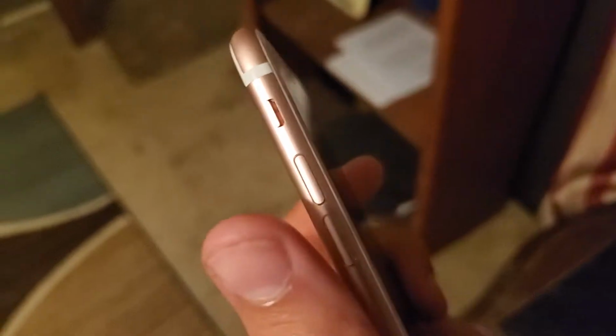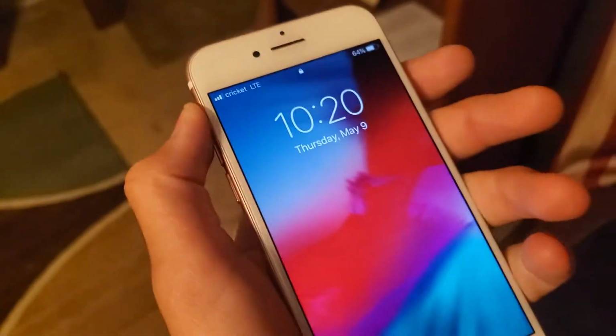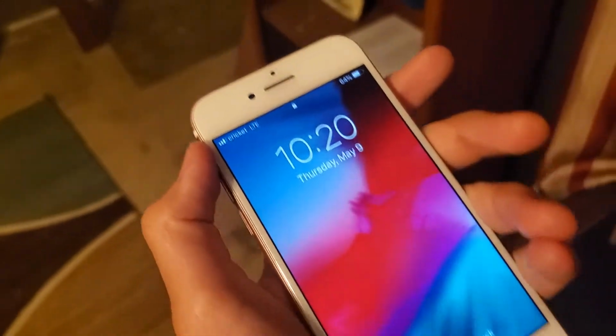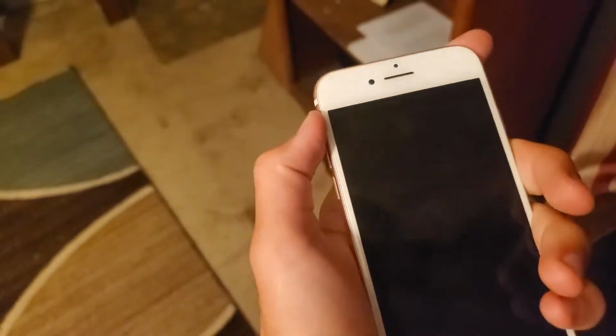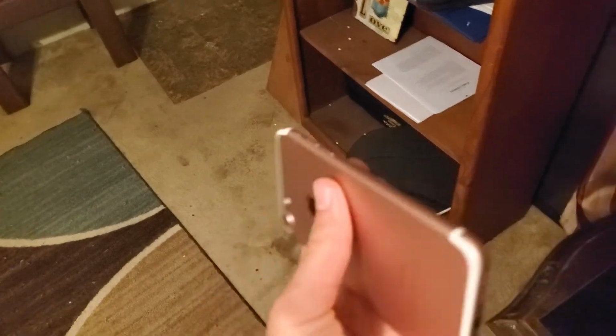So the next one would be the physical mute button, as you can see on the side there. I really love that. You can flip it there, and then the ringer goes halfway. I actually don't know how to put that onto full, but then I can just flip it again, and boom, it's silent. I love that. Sometimes though it's a little annoying because in my pocket it'll flip on accident, and it'll make it ring when I get a text, which is kind of annoying, but okay.